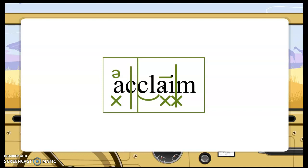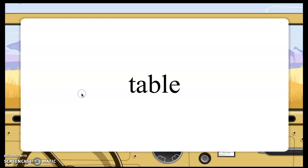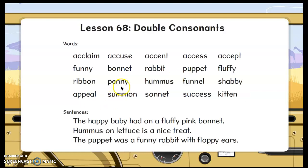Now it is your turn to practice reading and spelling words with double consonants. Read these words with me. Acclaim, accuse, accent, access, accept, funny, bonnet, rabbit, puppet, fluffy, ribbon, penny, hummus, funnel, shabby, appeal, summon, sonnet, success, kitten.